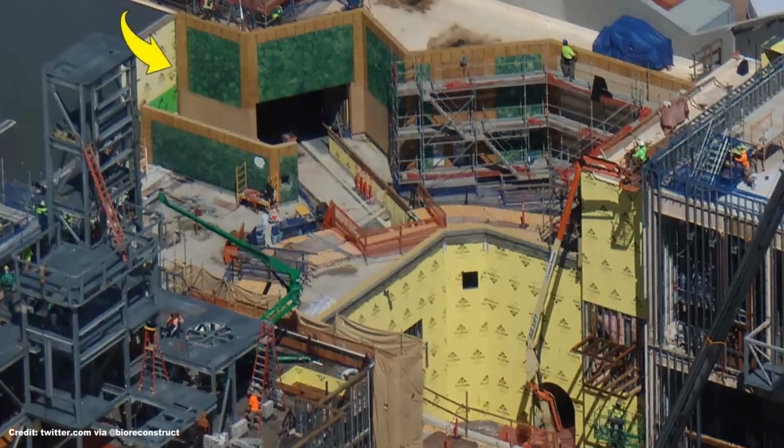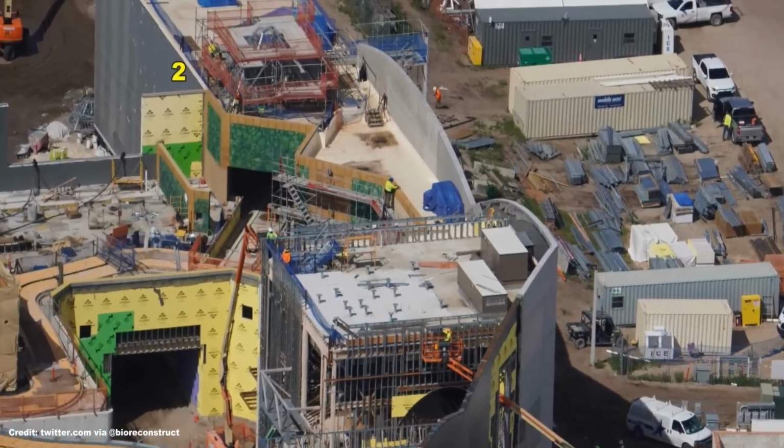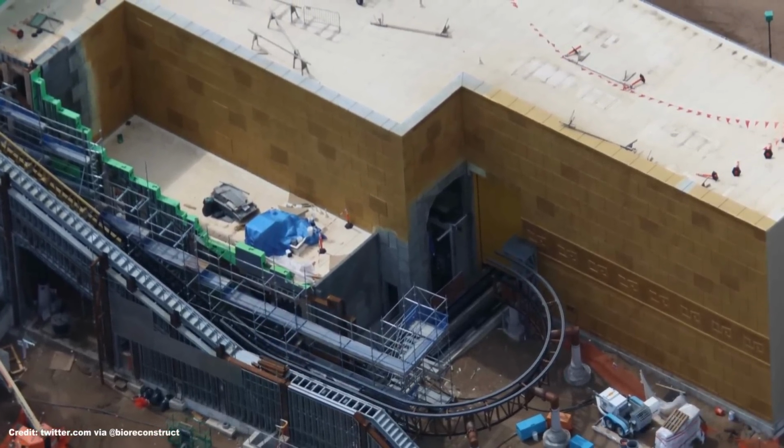Some green theming has been added to the wall outside of Yoshi's Adventure Ride. Plus, recently this pyramid frame was added to the roof over Yoshi's Ride. Over at the Donkey Kong roller coaster, gold has been added to the Golden Temple.